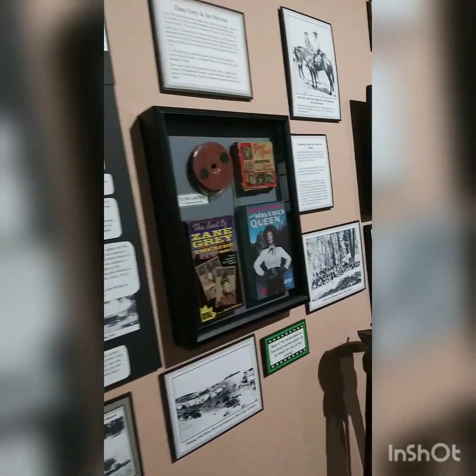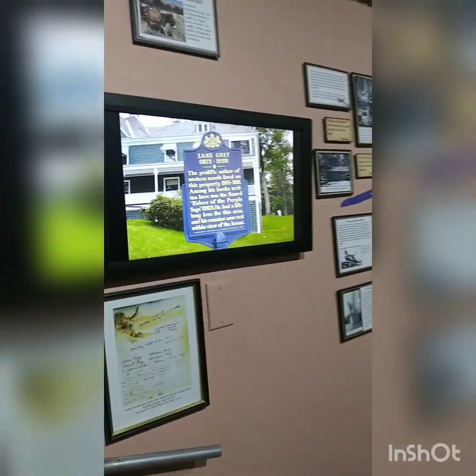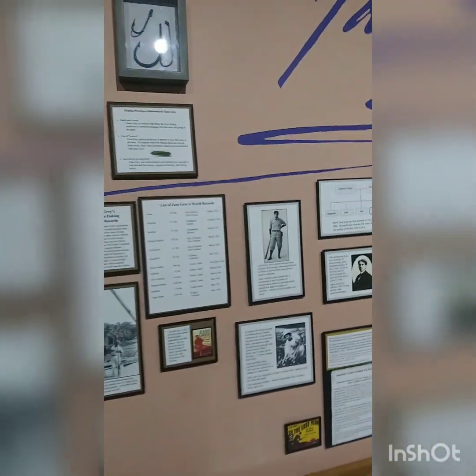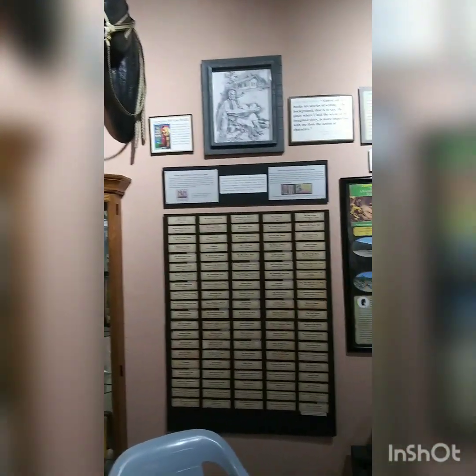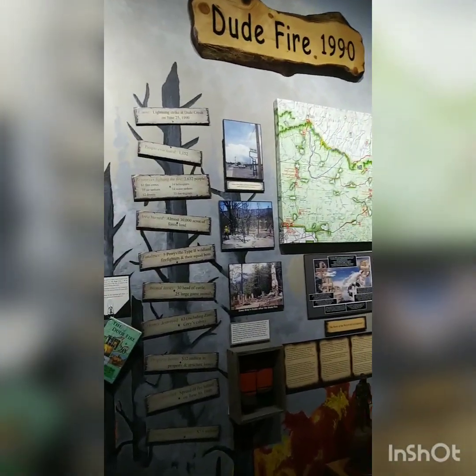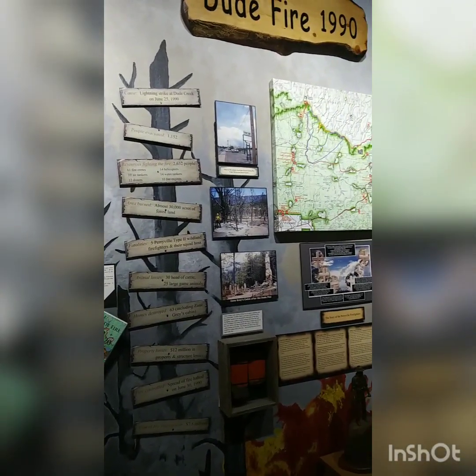And here we come in to Zane Grey with a lot of his stuff. He was a very prolific writer. Wrote a lot of stories about the Mogollon Rim. Of course, I love the Mogollon Rim. And then of course you got a whole list of his books. And then of course there was the Dude Fire. Now that happened a long, long time ago, but you can still see effects from it.